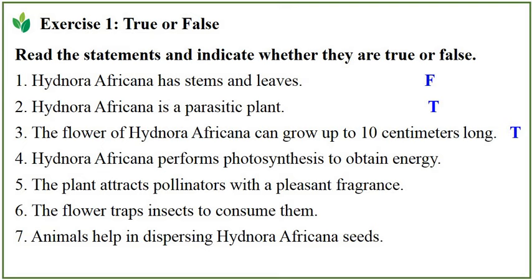Hydnora africana performs photosynthesis to obtain energy. False. The plant attracts pollinators with a pleasant fragrance. False. The flower traps insects to consume them. False. Animals help in dispersing Hydnora africana seeds. True.